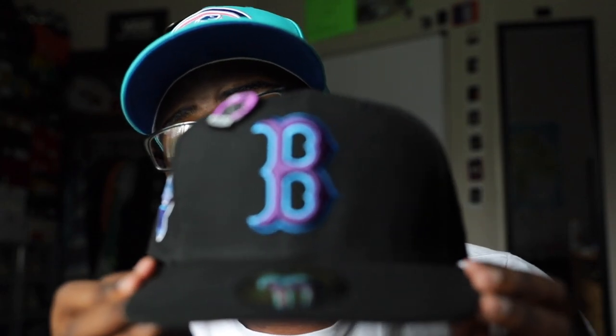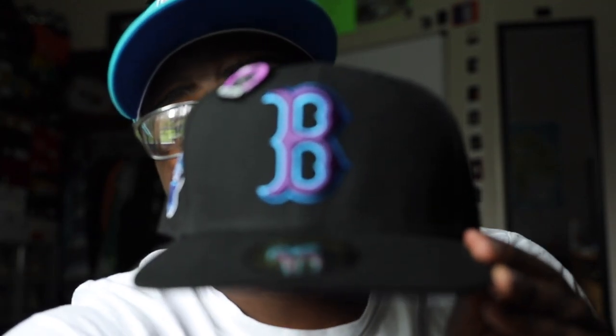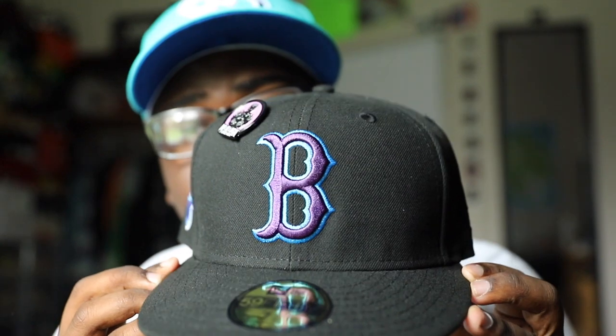Next, we got my second Sports World drop, and this is a heater. People were going crazy, they wanted them to restock, so they restocked, but they didn't restock with this pen, so people were kind of mad they couldn't get the pen. But we got a clean Red Sox from the Avengers pack from Sports World 165.